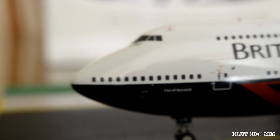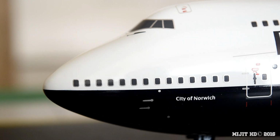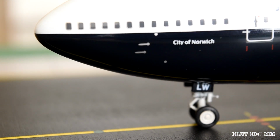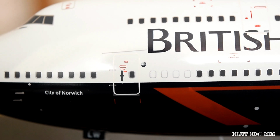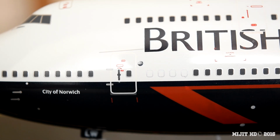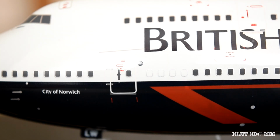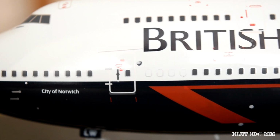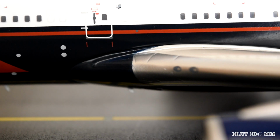Take a look around, starting at the cockpit windows on the port side. So we've got cockpit windows, window wipers, pitot tube, static ports. City of Norwich, because they used to name their 747s after British cities. LW on the gear door there, part of the registration number. We also have beside the first cabin door and the second cabin door Oneworld logo there. Also got these cut in emergency like hatches or whatever. And we got the British Airways titles. Also got the other Oneworld logo. Inboard landing lights.